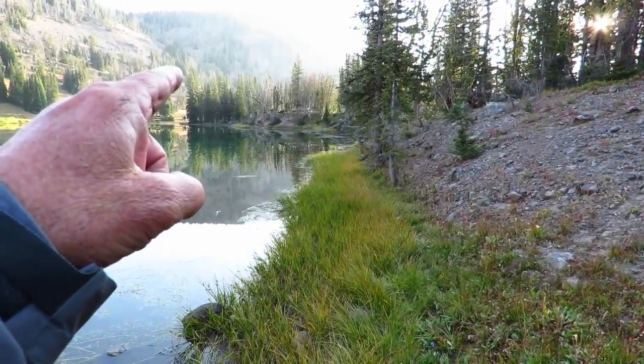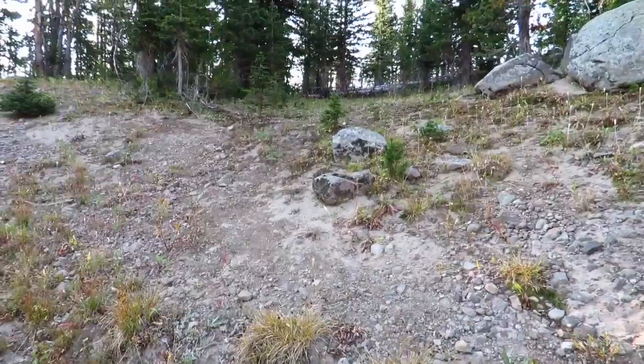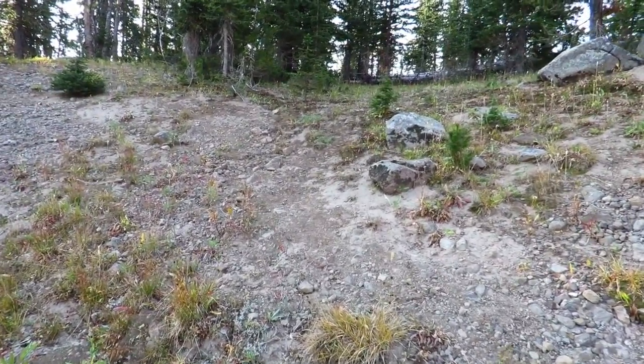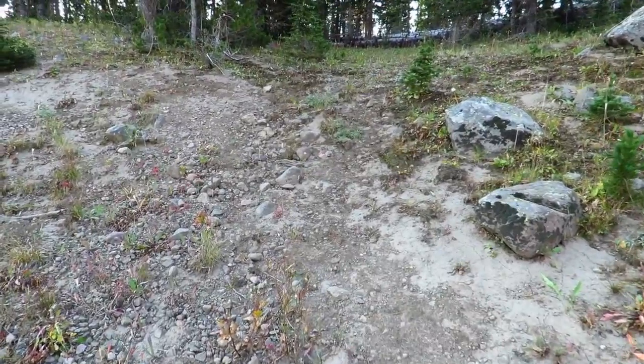I'm camped right over there. That was pretty exciting. I didn't sleep very well the rest of the night.